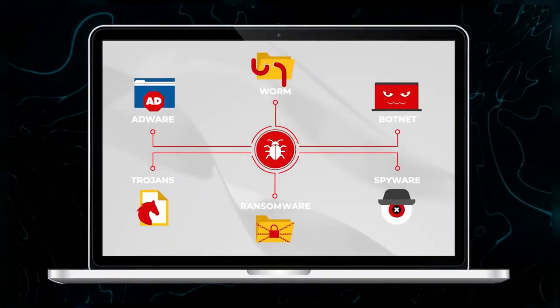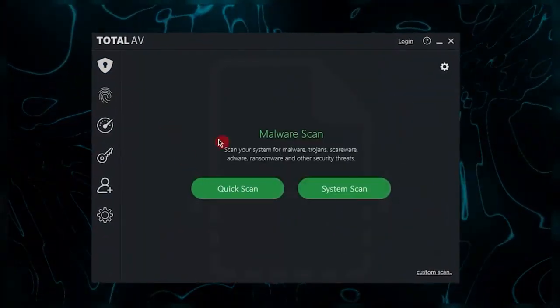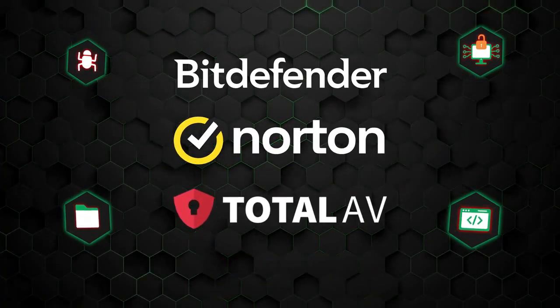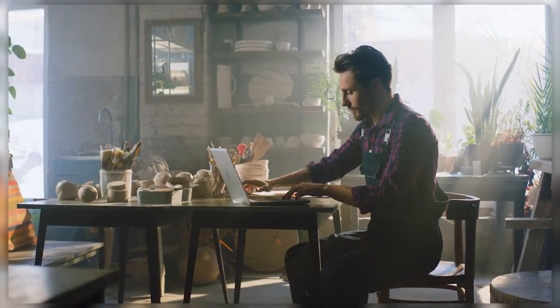So there you have it. That's all the best antivirus 2024 options I have for you this time. If you're wondering which one to pick, I recommend checking out top antivirus picks like Bitdefender, Norton, or Total AV. These three to me have the best balance of protection and value. Let me know if I missed any antiviruses.